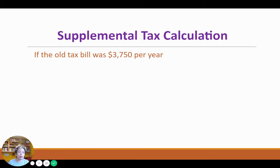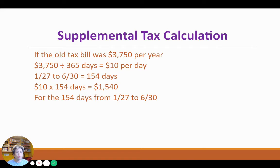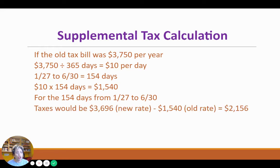If the old tax bill is $3,750 per year, then if you divide that by 365, that tax is $10 per day. And at 154 days, you've got 10 times 154. That's $1,540. So for the 154 days under the old tax bill, you would get $1,540. So the taxes from the closing would be on the new rate, the $3,696. You subtract the old rate of $1,540. So it equals $2,156 because you don't want to double pay during that period.